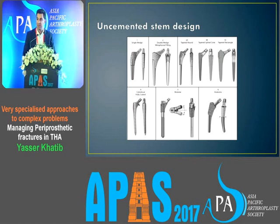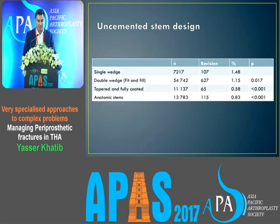We've already seen the slide a couple of days ago, and the design of the uncemented stem tends to play more of a role. Single wedge and double wedge stems have a significantly higher rate of fracture, or risk of fracture, compared to tapered and fully coated stems, and anatomic stems were somewhere in the middle.